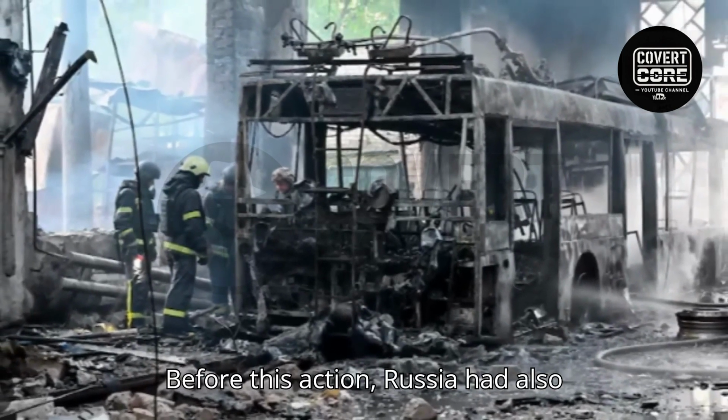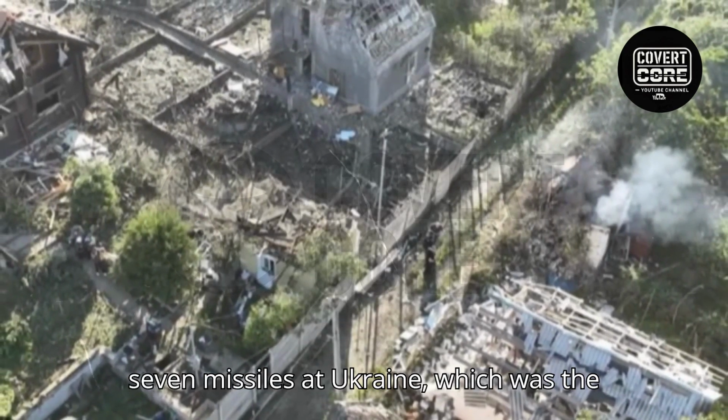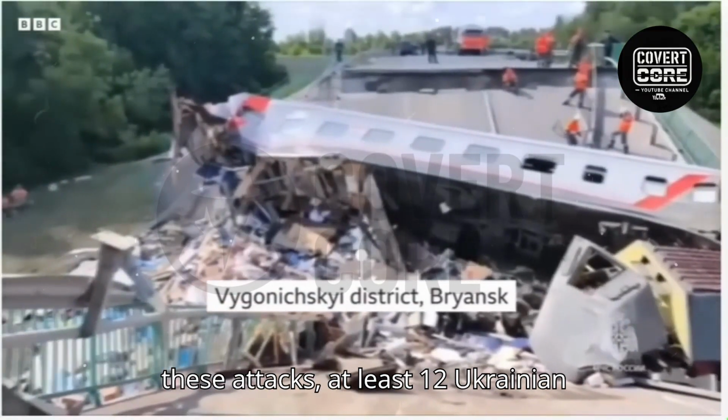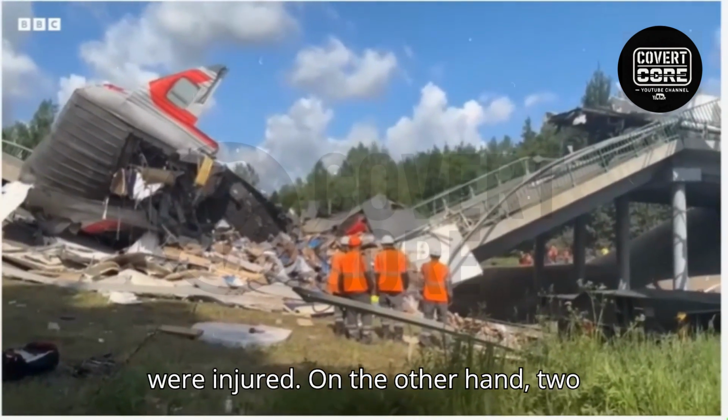Before this action, Russia had also fired 472 drones and 7 missiles at Ukraine, which was the largest single-night attack so far. In these attacks, at least 12 Ukrainian soldiers were killed and more than 60 were injured.